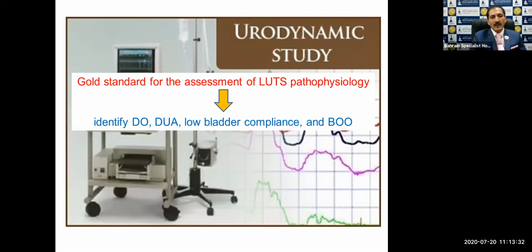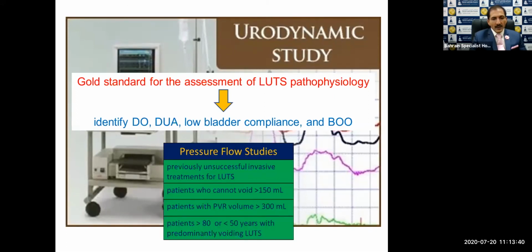identify detrusor overactivity, detrusor underactivity, low bladder compliance, and bladder outlet obstruction. Pressure flow studies have special indications, and usually we perform them only if there is a previous unsuccessful invasive treatment for LUTS, patients who cannot void more than 150 mLs, or patients with a large post-void residue more than 300 mLs, where we are concerned with the detrusor muscle function. Patients who are very elderly or very young with predominantly voiding LUTS are also candidates for having urodynamics.